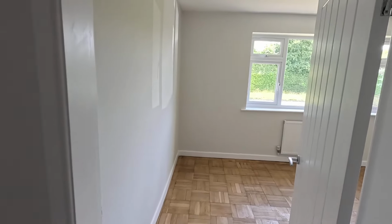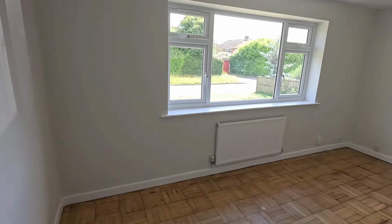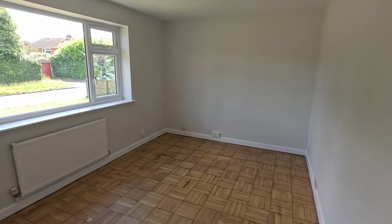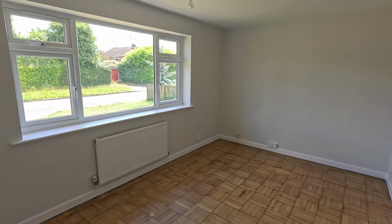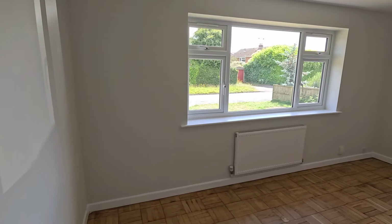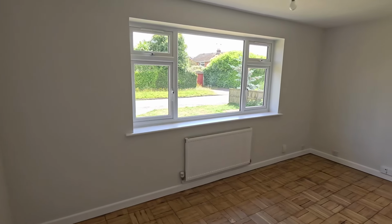Bedroom 2, to be honest with you, again, it's exactly the same length. I think it's something like 15'9" in length, and it's just that little bit narrower, but it's still about 10 foot in width. So it's a really good sized double room, this. You've got solid wood parquet floor in here, and a large double glazed window to the front elevation.